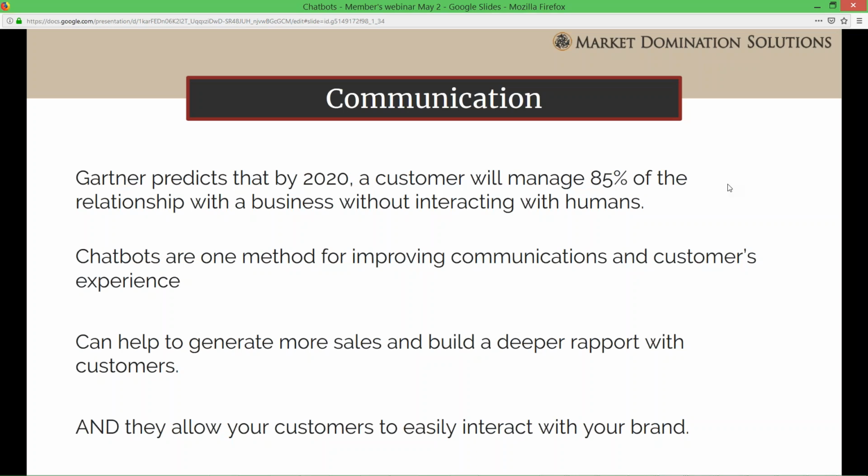So interestingly enough, Gartner predicts that by 2020, a customer will manage 85% of the relationship with a business without interacting with humans, which is just a little bit scary because when I think about where automation has come and gone over the course of the last 30, 40 years, right?